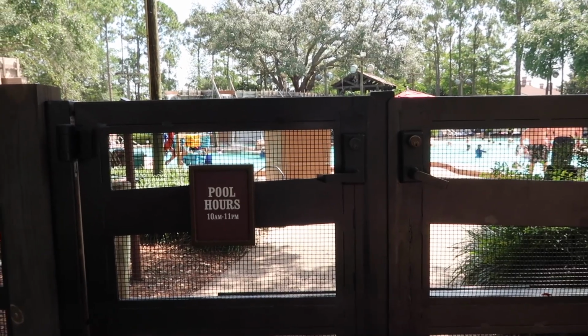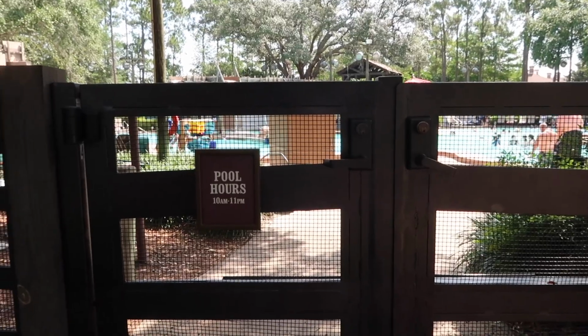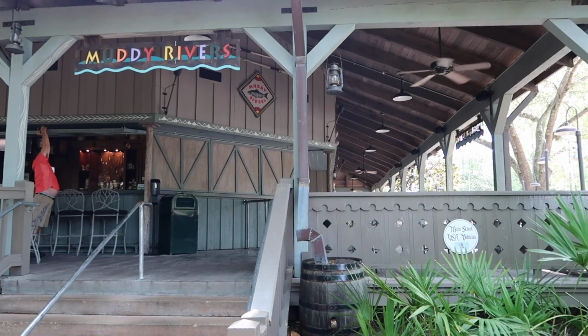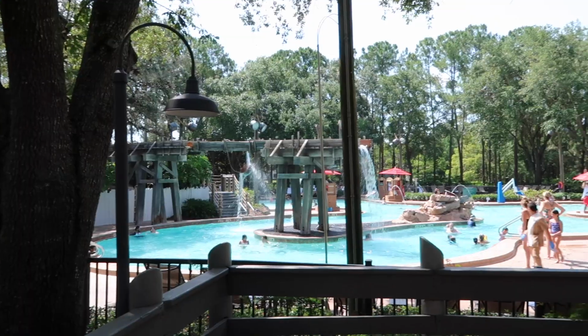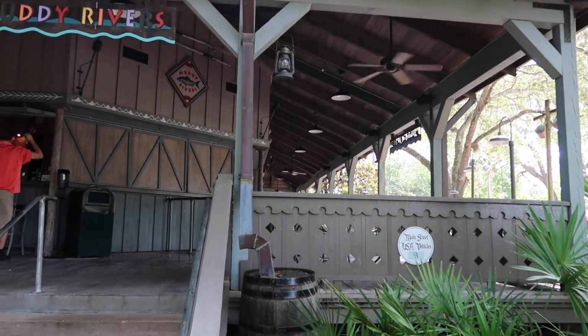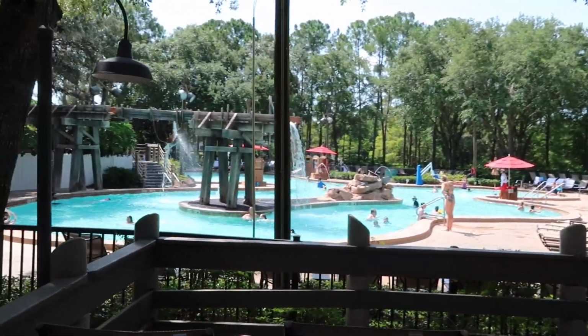And then we have the pool hours over here, 10 a.m. to 11 p.m. Tucked away over here is the Muddy Rivers pool bar. You can actually see one of the bartenders opening up the pool bar. It has a good view of the pool once you get up top there too. I'm guessing it probably opens around 11 a.m. What's really cool is right over by the bar they have lounge chairs that overlook the pool. They're in a great amount of shade too.